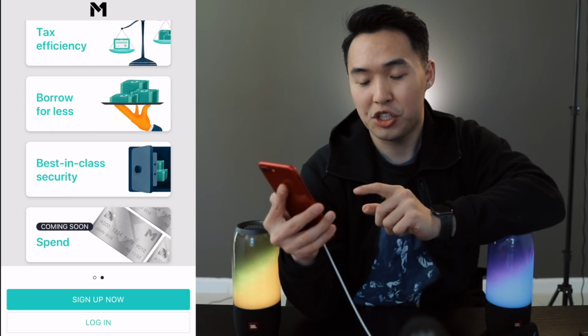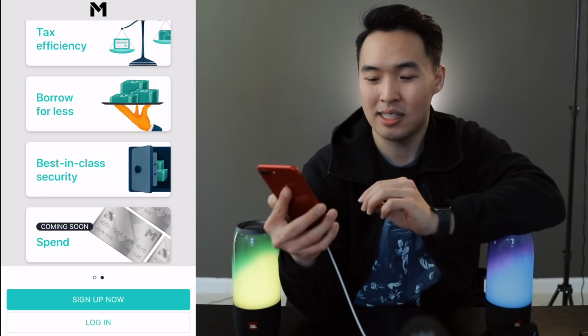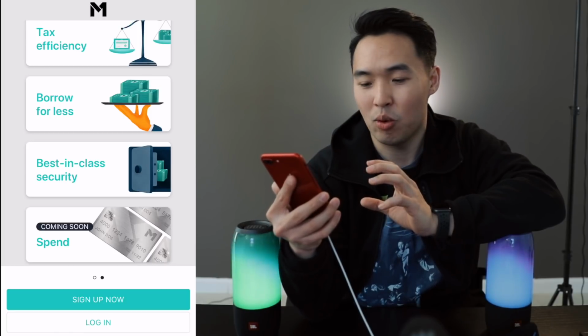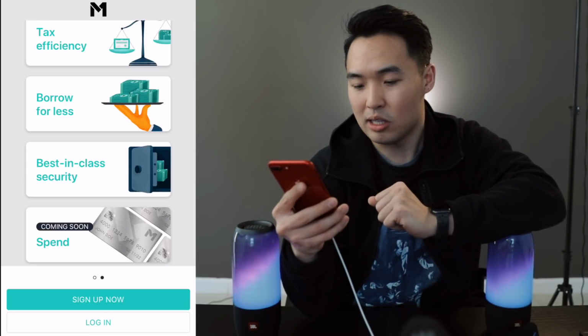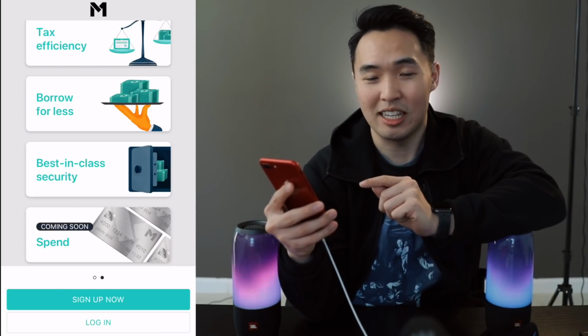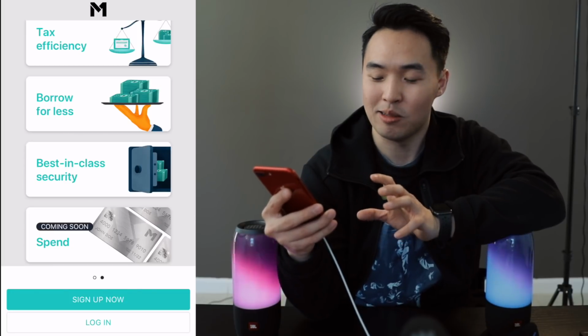And another feature very similar to Robinhood, I think their cash management system, they will be coming out with a checking account or a savings account, and they'll be coming out with a card that you can spend like a debit card. So that is also coming soon. I'm pretty sure that M1 Finance wants to get this straightened out before they mess up like how Robinhood's cash management system was messed up when they first came out.